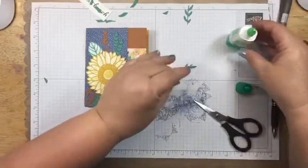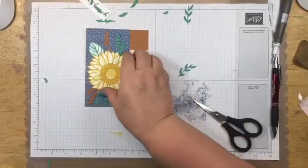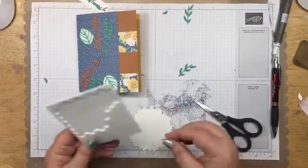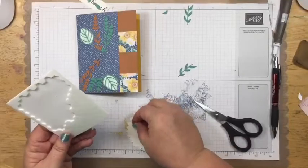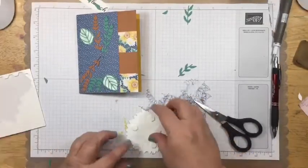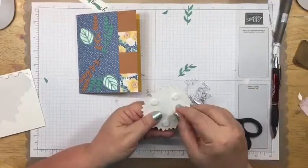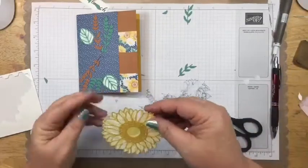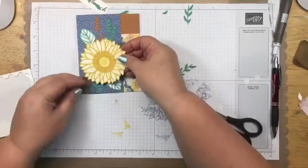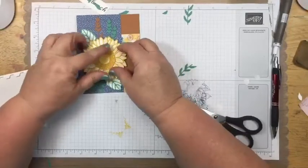And then I'm going to save these two once I pop this up to see if I want to actually add them in here. So now I've got all of that down, and I'm going to come in and just put some pop dots, basically just four of them. All right. And then I'm going to take this and pop that up right there.